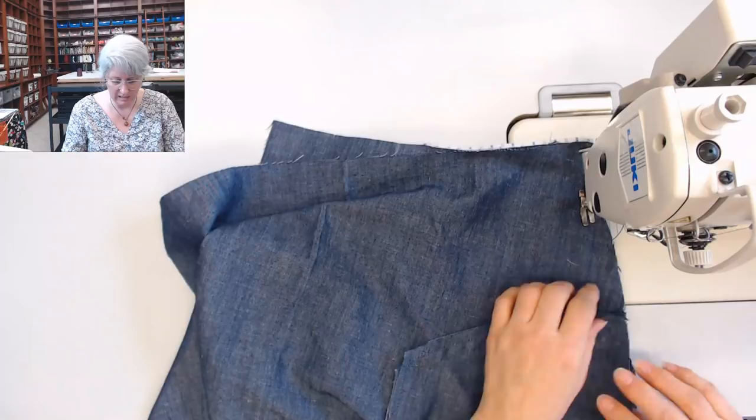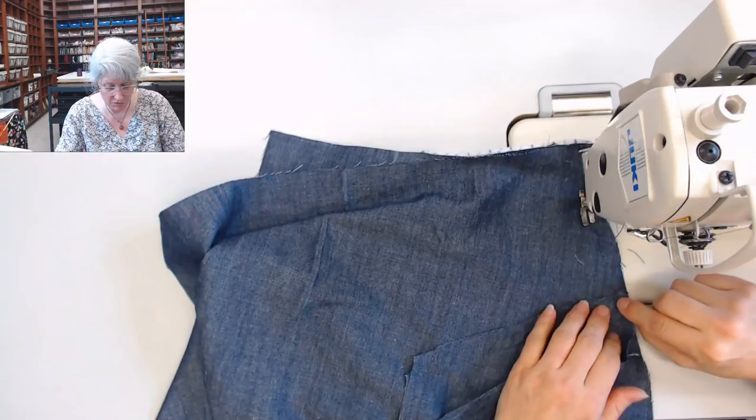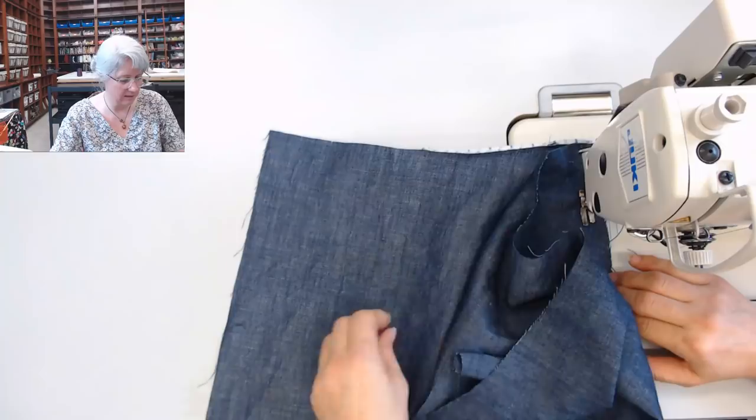So you don't have to match your decorative seam here, because I don't, because of the pocket, but I'm still gonna try and make it look like it matches. And then I'm kind of slightly pulling the pocket a little bit just so I make sure I don't catch it.